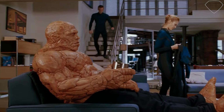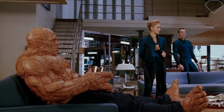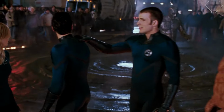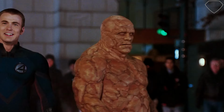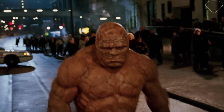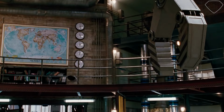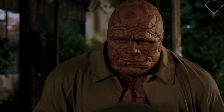With a mix of CGI and practical effects, Thing was brought to life in a way that respected the original vision of Lee and Kirby. But the effects in this movie weren't cutting edge at the time, and now they just look dated. Thing looks like rubber rather than rocks, and is also pretty much regular human-sized, when he should be much taller. His super strength got shown off plenty, like the scene where his reflexes are tested and he launches a stool across the Baxter building, and the physics were handled pretty well. Chiklis really brings the character and his struggle with his altered physical appearance to life.